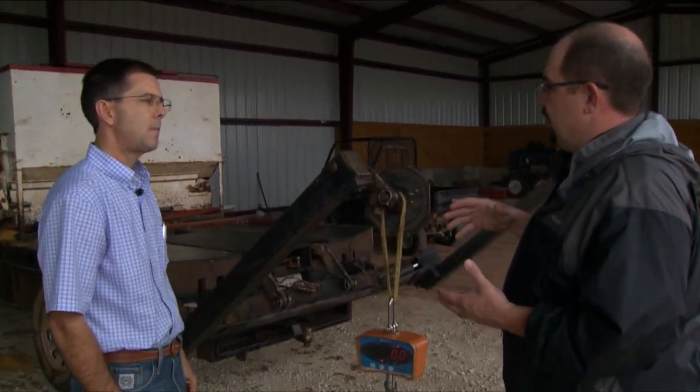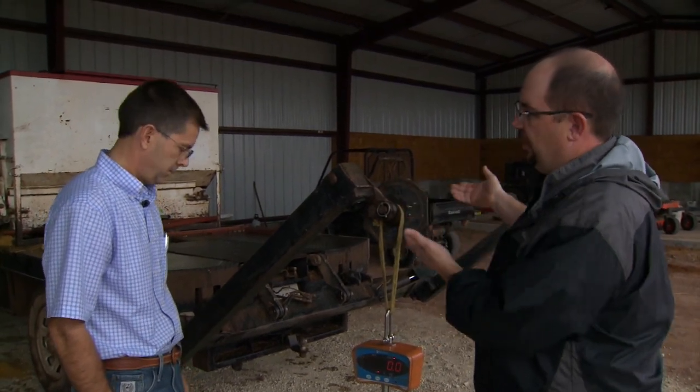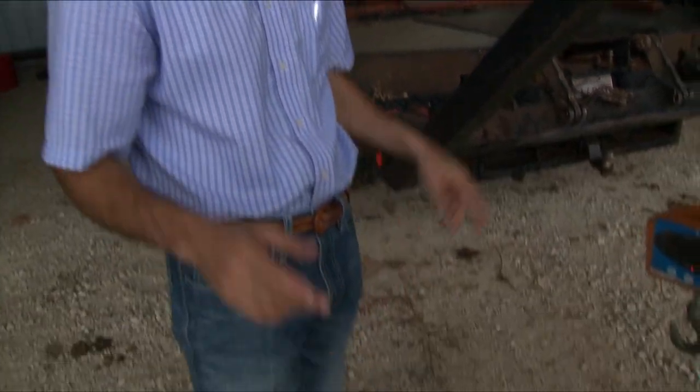So what are some of the issues that could cause a dump to be inaccurate? I mean, there's a lot of moving parts up there. Well, it's raining today, and so we just discovered that one thing you ought to consider, the first few dumps on a wet, moist day, there's probably going to be some moisture in there, and then you're not going to get as much feed out. So the type of feed, this is a distiller's grains. We call it a cube.